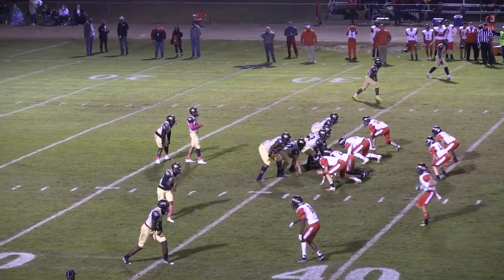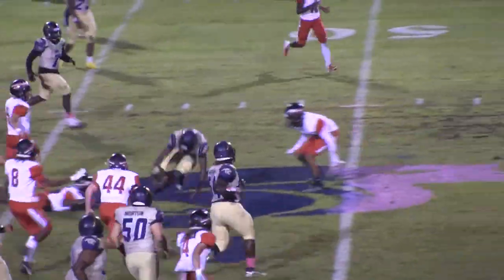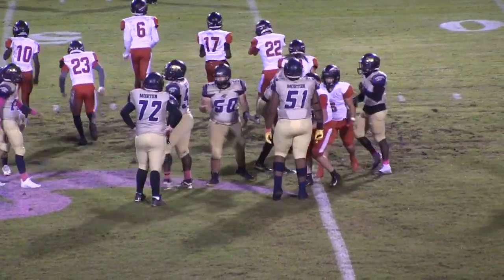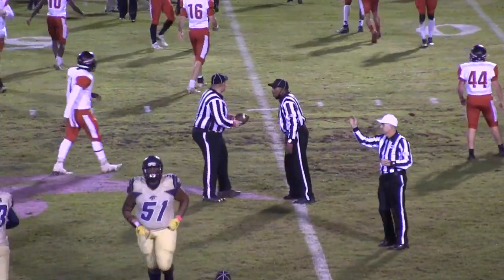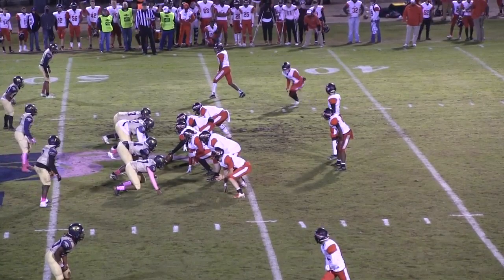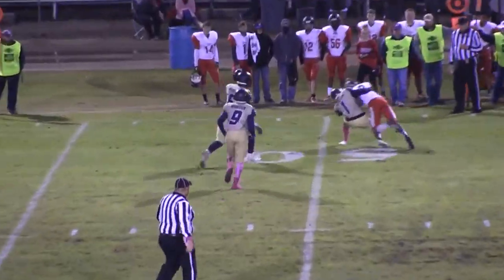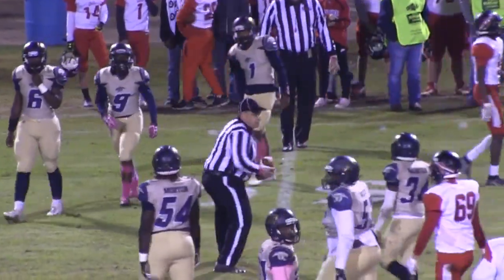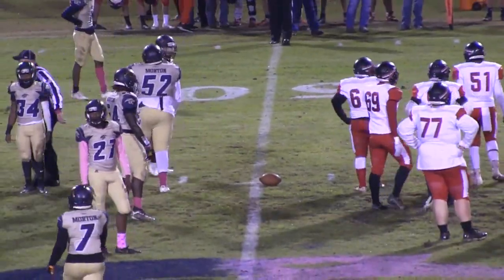Third and 10. Pass was completed to Edmonds. I believe we have a fumble on the play. The Chiefs have recovered. Motion. Number 9, pass was completed to number 1, Watkins to Boom. Good tackle on the far side by Jatavian Sims.